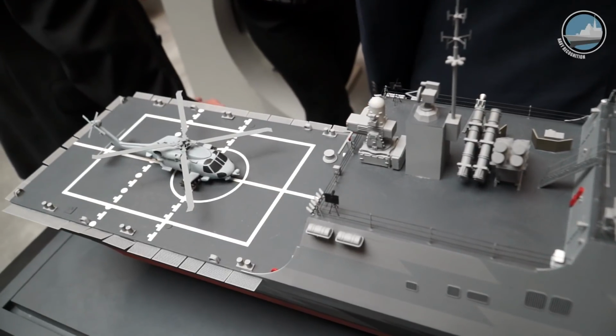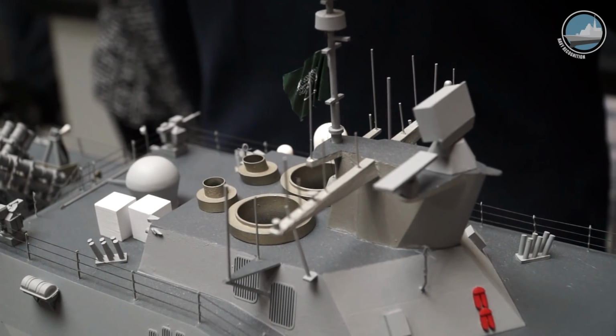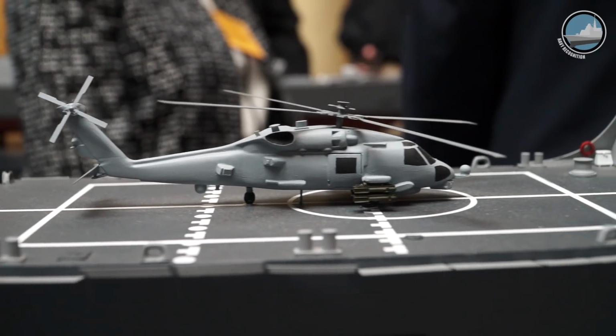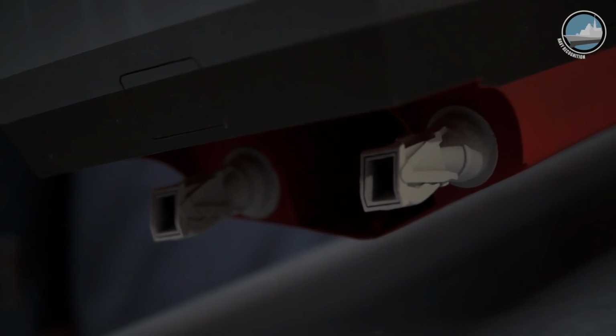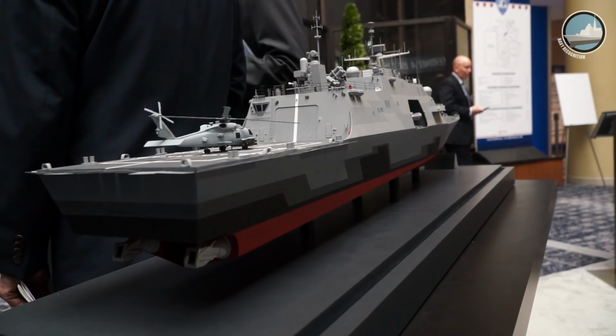the combat management system is said to be similar to the one fitted on board the Freedom-class LCS, the Combat 21 by Lockheed Martin. Below the helicopter deck is a mission bay area with built-in modularity. Hull size and shape, propulsion system, power output, helicopter hangar, etc. remain unchanged compared to the US Navy Freedom-class LCS.